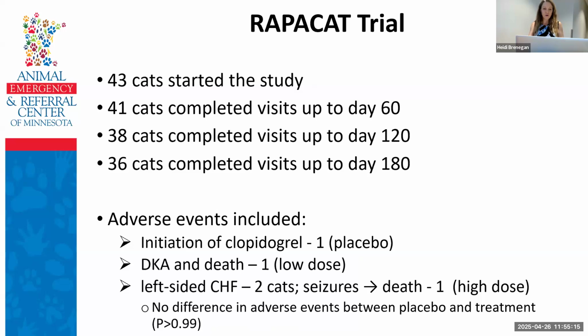So again, 43 cats started the study. 2 months into it, we were down to 41 cats. And then we had 38 cats by day 120, or 4 months. And then finally, at the end of the study, 6 months later, 36 cats had completed the study. A few of these 7 cats were lost during the study. One was lost to follow-up. One had an owner who just had some life circumstances that prevented them from completing the study. But there were some actually significant adverse effects in some of the other cats that prevented them from all completing. So one of them, not such a horrible effect.